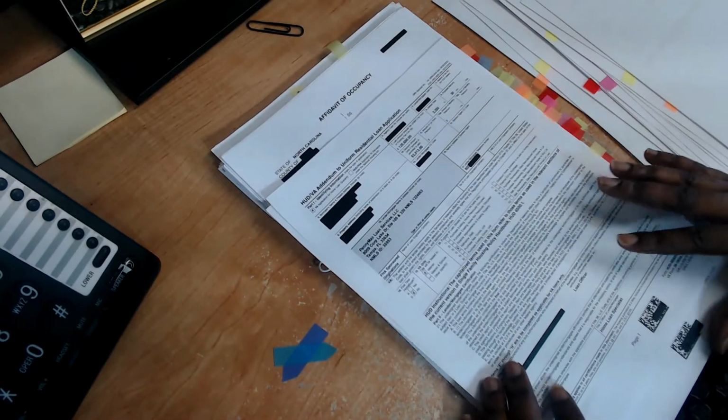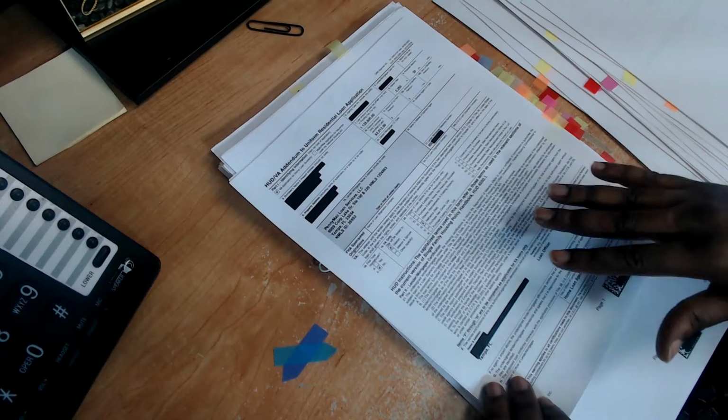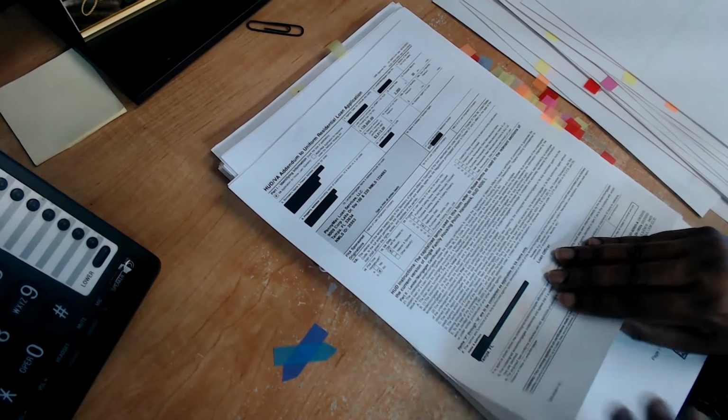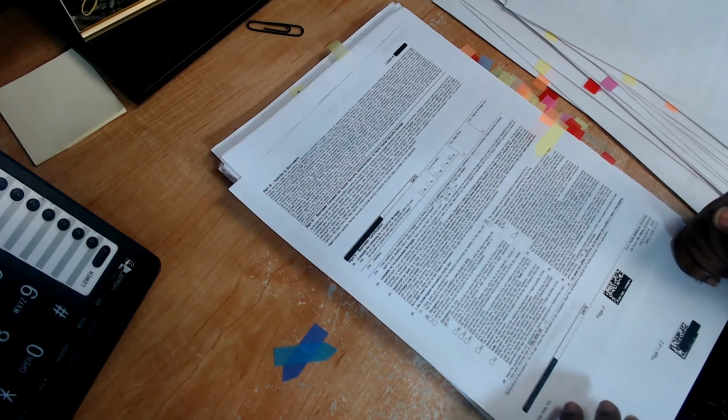This is the HUD VA addendum to your loan application. This goes over your veteran status and your loan terms. You'll look through the rest of the document. I need you to sign and date here and sign and date there to acknowledge.